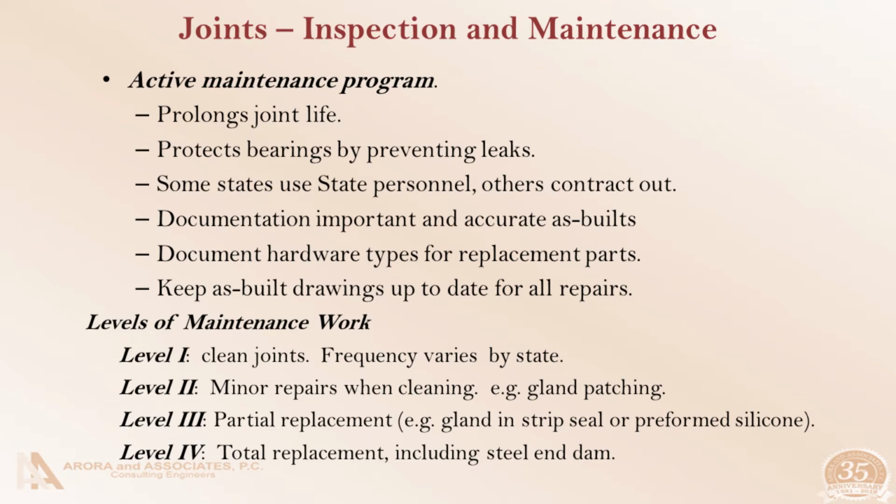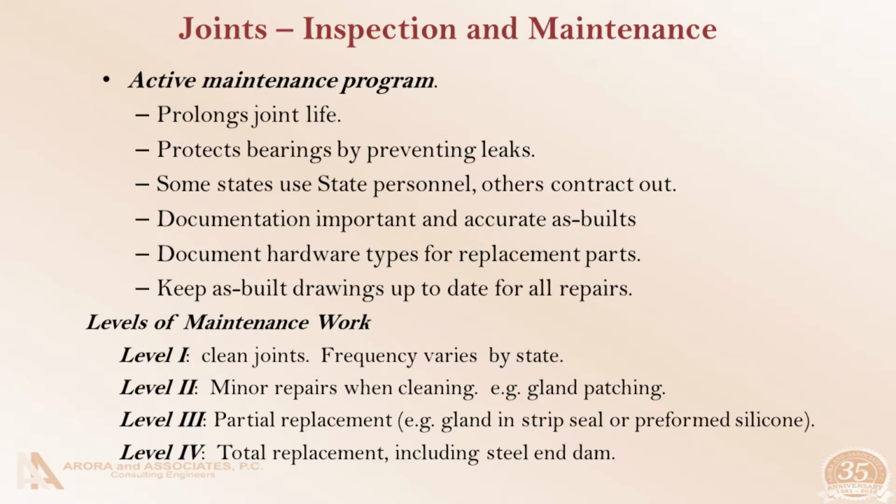One of the biggest things is getting an active maintenance program in place, making sure that the joints are being cleaned, making sure that there's not debris accumulating that's puncturing the joints, and then also making sure that we're documenting what types of joints are going into place. With as many manufacturers as we have out there, if you need to go out and replace a strip seal, it's going to be different based on the manufacturer, and so you need to have that documentation up front of what joint type you have, so you know what replacement pieces you need in order to be able to rehabilitate it rather than fully replace the joint.